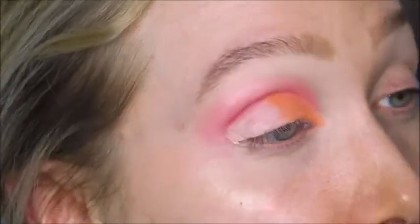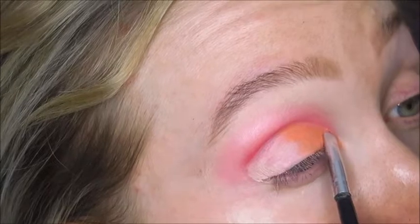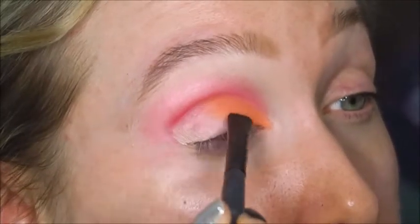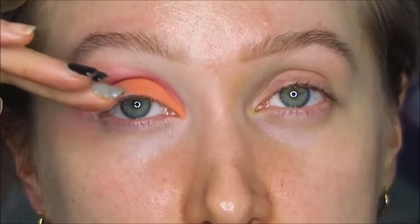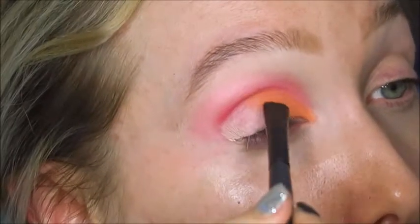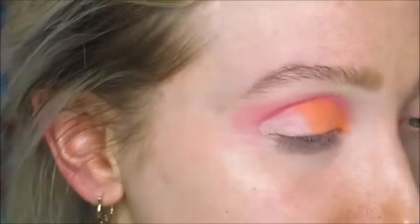I'm going back in with that tiny brush again so that I can get this right to the line. I'm taking that along slightly further at the top half of my eye so that the line between the yellow and the orange is diagonal shaped. And then with this yellow shade just next to the orange that we used, I'm going to pack that on the other half of my eye.